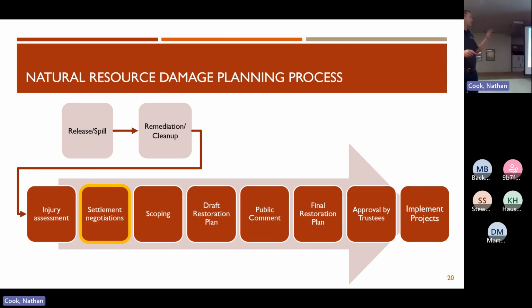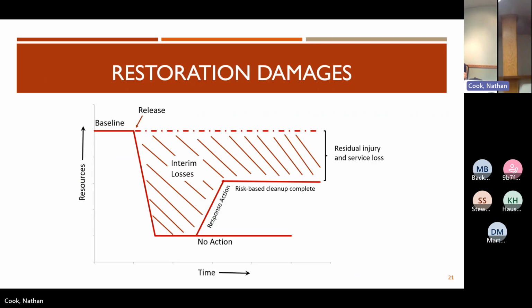So that's a little background on the injuries and the assessment that was done to those injured natural resources. After that stage in the process came the settlement negotiations, and that's where things actually started rolling in terms of the restoration planning process. And the way these negotiations are sometimes focused is on these interim losses.